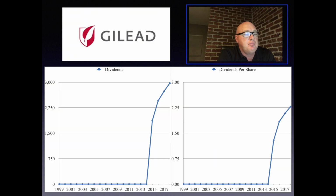One of the things that gives me pause about Gilead is they didn't start paying dividends till 2014. However, they've paid more and more each year, and as the company buys back stock, the dividends per share have gone up pretty dramatically. And so, again, we're willing to overlook that they've only been paying them for 5 or 6 years because they've been growing them so solidly, and they have enough cash in the bank, I think, to continue to do that.